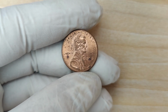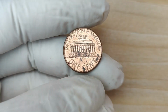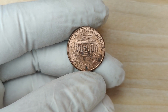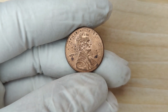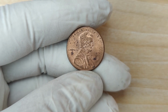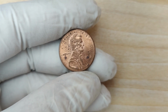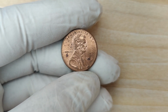First things first, let's talk about the basics of the 2002 Lincoln penny. This penny was minted at both the Philadelphia and Denver mints. The design features the familiar profile of Abraham Lincoln on the obverse, or front, with the Lincoln Memorial on the reverse. The penny is made of copper-plated zinc, just like every other penny minted since 1982. Its face value is, of course, only 1 cent, but its real value can depend on a variety of factors, which we're about to get into.